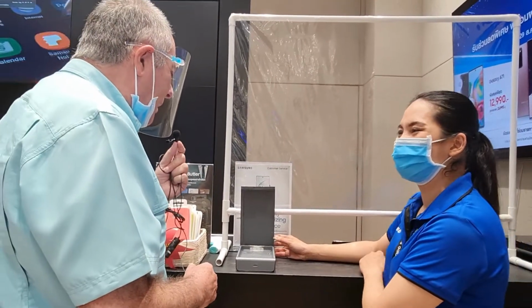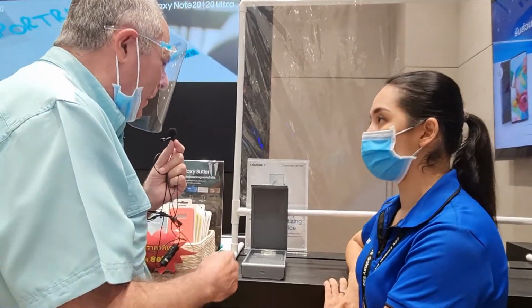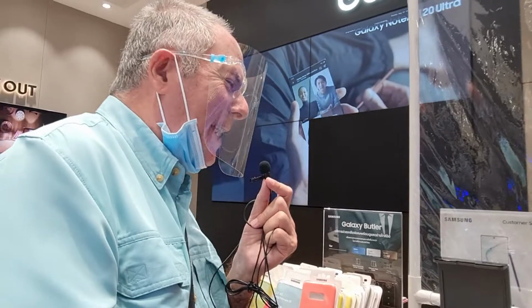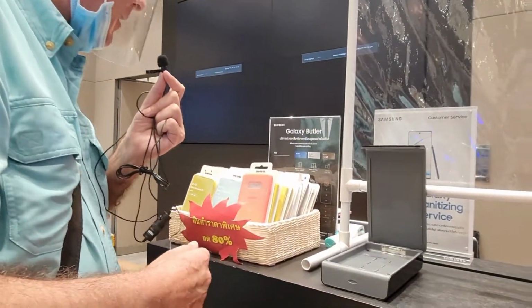So if you do have any glass with those special adhesives, which we all know what I'm talking about, you can use this. But at your own risk. You cannot sue Samsung if it goes wrong, and definitely not Poo. Okay.